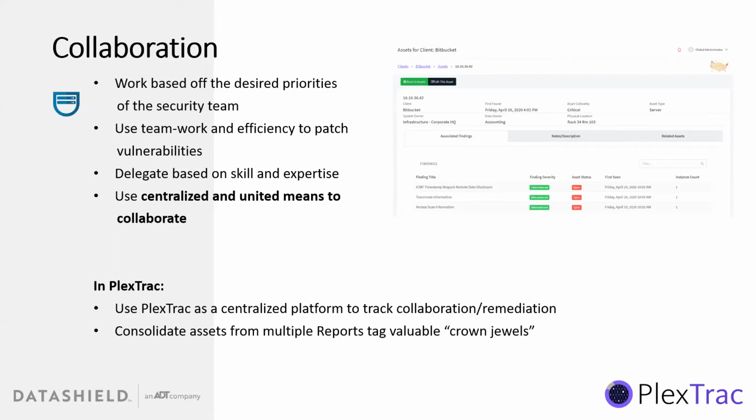You can have them provide status updates on when these items are supposed to be fixed. You can assign issues at a per asset level so that for a specific vulnerability, if you have 10 assets affected by that, you could even see that there might be 10 different people assigned to resolving the issue for that specific asset. So it's also valuable to be able to see this historical record over time as well.